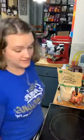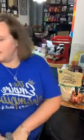I hope they turn out really good because they even have walnuts and chocolate chips. Oh my God. Oh yeah, the pumpkin bread.